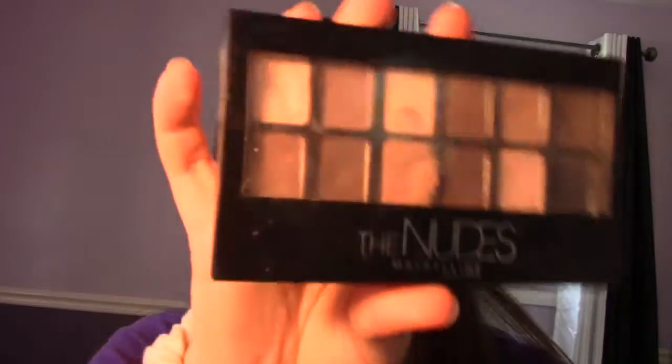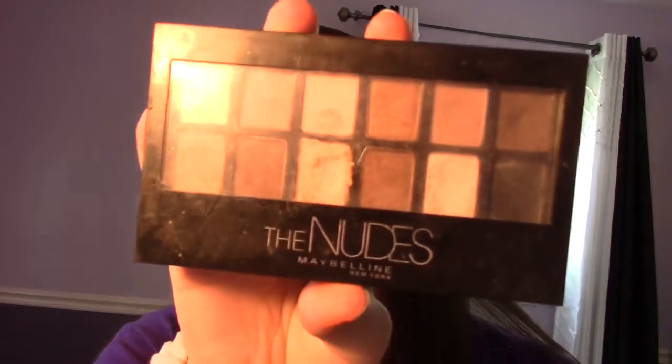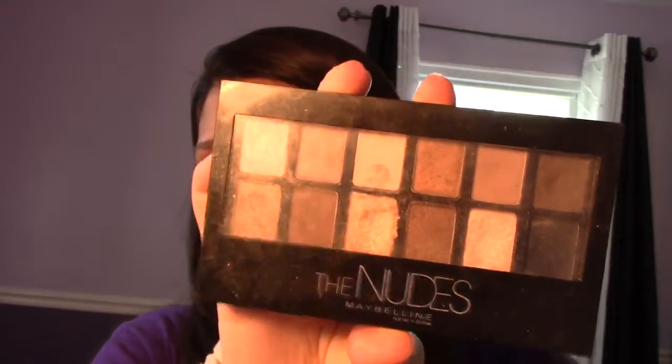So now that my lips are all moisturized, the first thing I do is I start with my eyebrows. Now for eyebrows, I use an eyeshadow palette. That's just what I've been using for a while. I did have like an actual brow palette, but none of the colors really matched what I wanted my eyebrows to really look like.